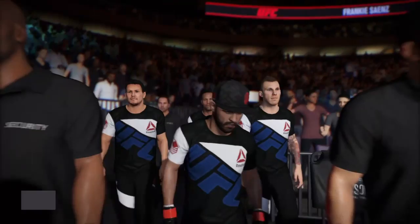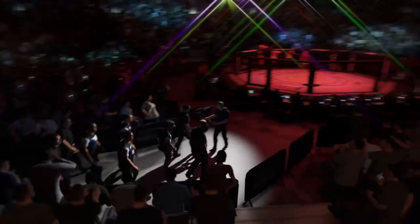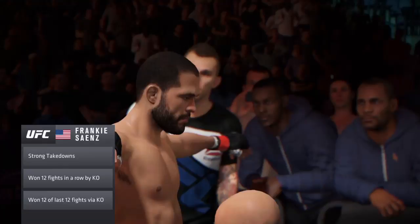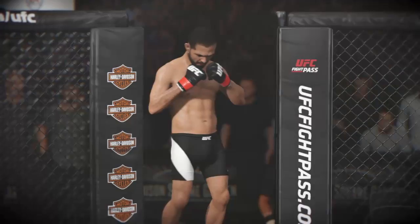Frankie Saenz. Coming off a great training camp, here he is making his way out of the tunnel, and he is ready to fight. This next guy has incredible takedowns. Both timing, speed, and of course, technique are literally top of the food chain. Frankie Saenz, ready to go to battle here at Madison Square Garden.